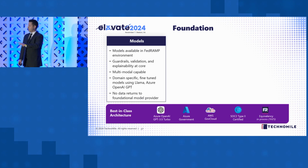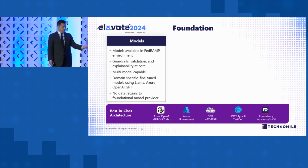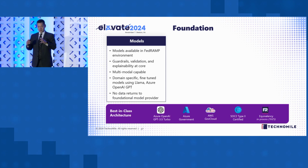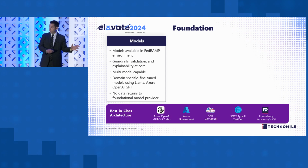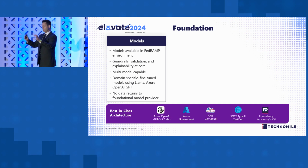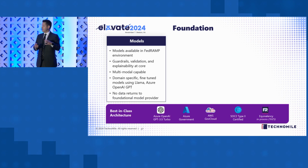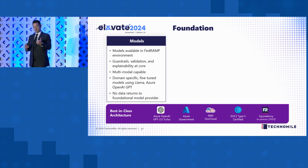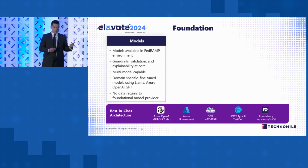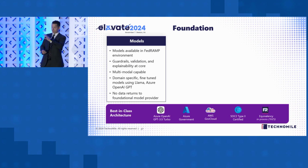So first of all, the foundation is the model side. From a model perspective, because we're servicing government contractors, we want to make sure that all of the models we provide are not feeding back information to the foundational model providers like OpenAI, Meta, Anthropic, and others. These are all instances of those models sitting in a FedRAMP secured environment, which we control, as well as providing explainability, guardrails, and also the ability to validate that information.